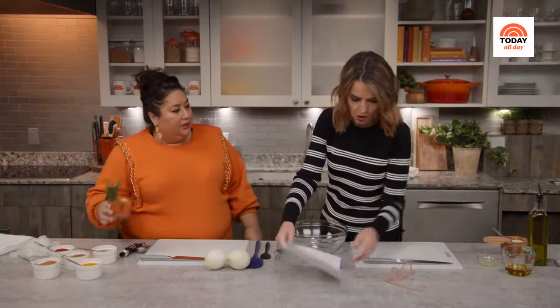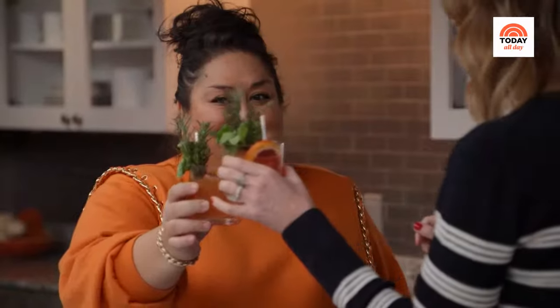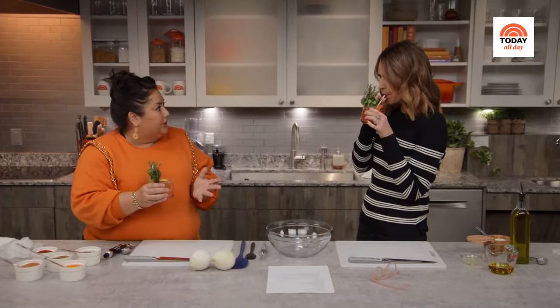Well, let's cheers first. Have a drink here. What is this fancy thing? This is a gazoz. So this is basically a fruit juice that's topped with a little bit of seltzer and some herbs. That is delicious. There's some blood orange in here, some cara cara, a touch of grapefruit, and seltzer. If we're feeling like getting a little lit, we're gonna put a little tequila.